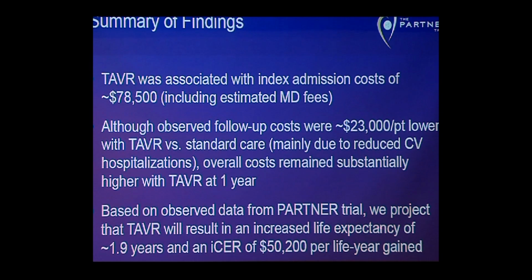So essentially, it was felt a life expectancy of around 2 years and an incremental cost ratio, for those who are statistically minded, around $50,000 per life year gained. So there is a price to pay for extending one's life. It doesn't come free like everything else in life.